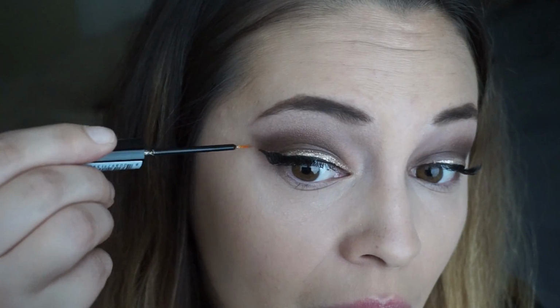Alright, the next thing I'm going to do is go in with this gold one more time. I'm just going to add one layer on top of what we already have, as a little bit of glitter insurance, if you will. I'm going to bring that out with the rest of this winged liner.